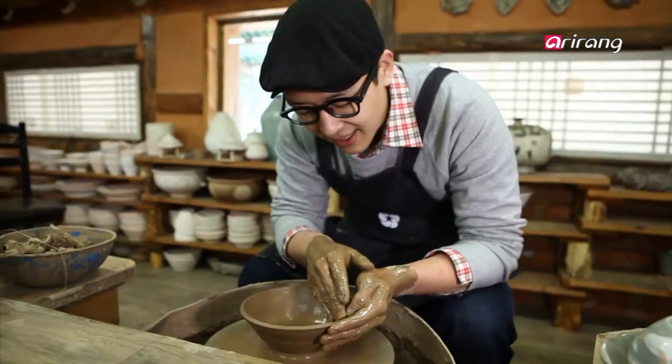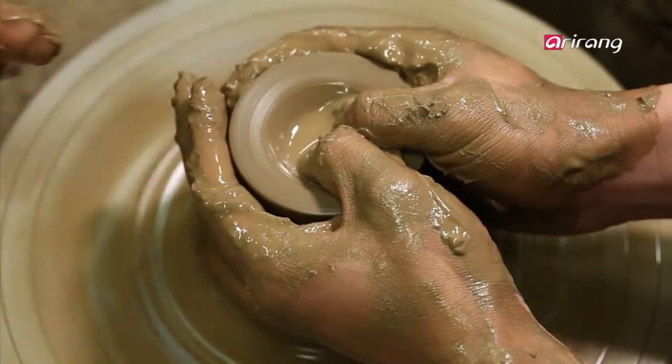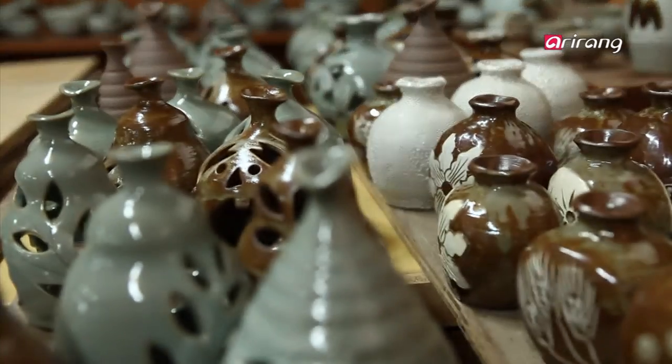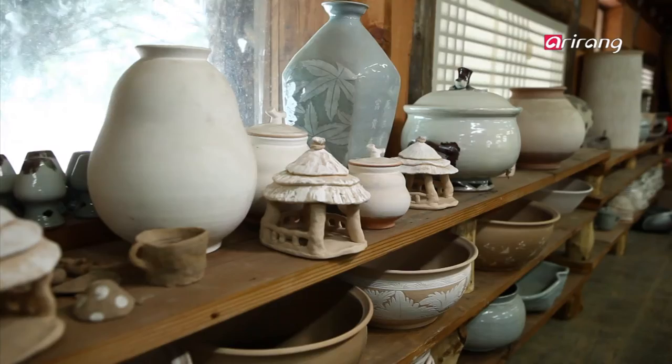Ceramics have always been an incredibly important part of Korean culture. And whenever you get a chance, get out there and get your hands in some clay, get them dirty. It's incredibly therapeutic. And who knows, you might be able to come up with something that looks quite nice.